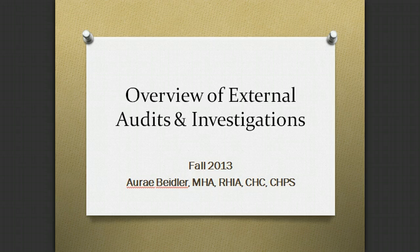So not only is the information either incomplete or illegible and unreadable, but also the information may not be able to be accessed. So there may be some documentation that could be used to support a claim, but then the reports aren't able to find it or access it because there's no strategy around information governance.